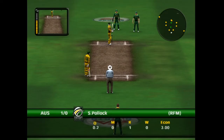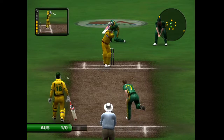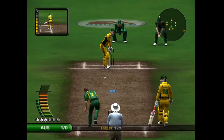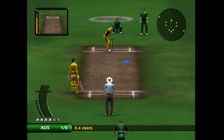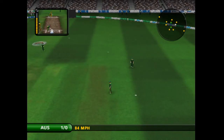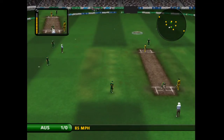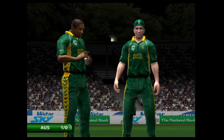Here's Matthew Hay. It's straight to a fielder. A very good over. Only one off it in the end. That was a good, tight, sensible over given the state of the game.